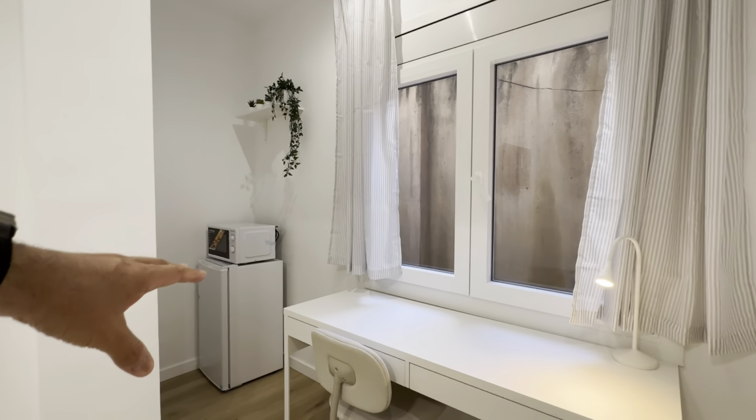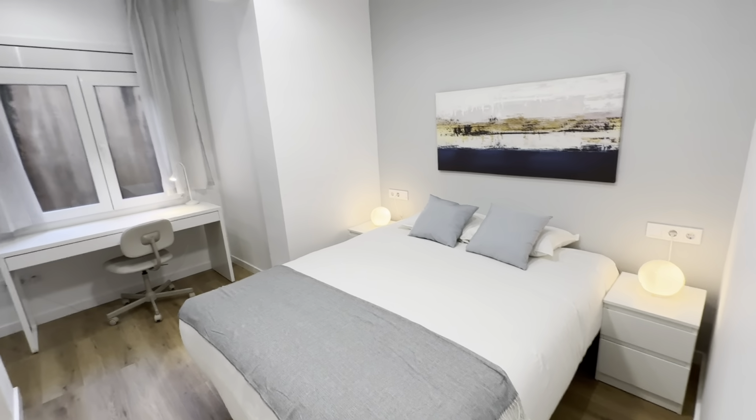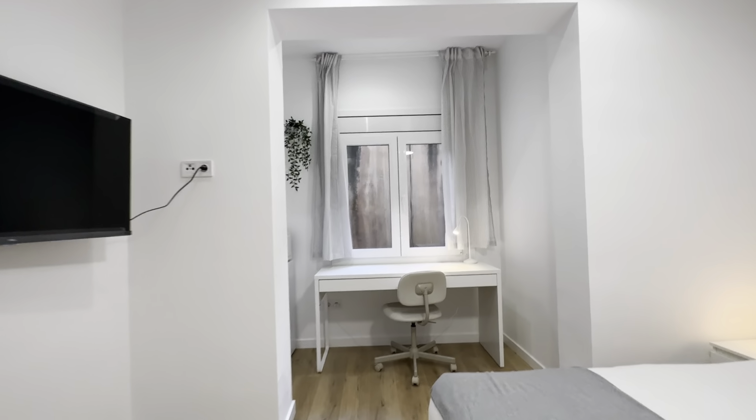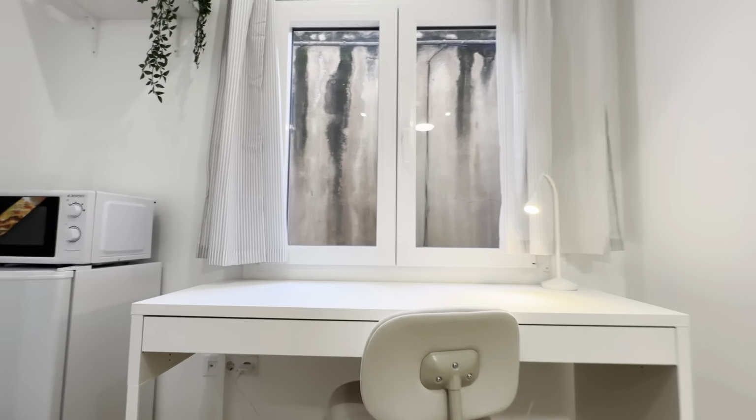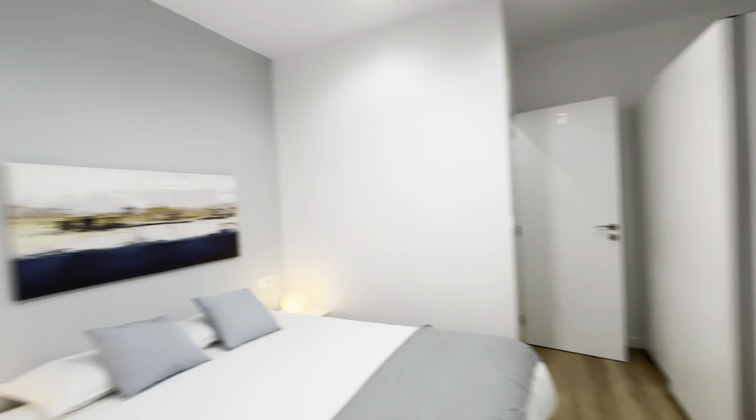You have your freezer and fridge, microwave back there. Then number 7, wardrobe right in the entrance. You have your TV, double bed with 2 night tables with lamps, and the same setup over here. It's desk, lamp, chair, fridge and oven. And that's about it.